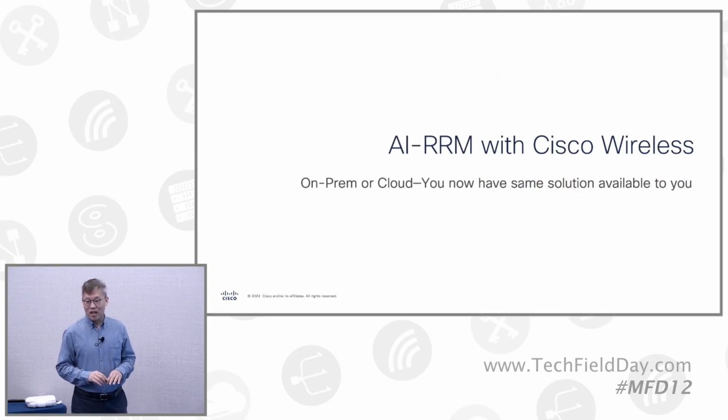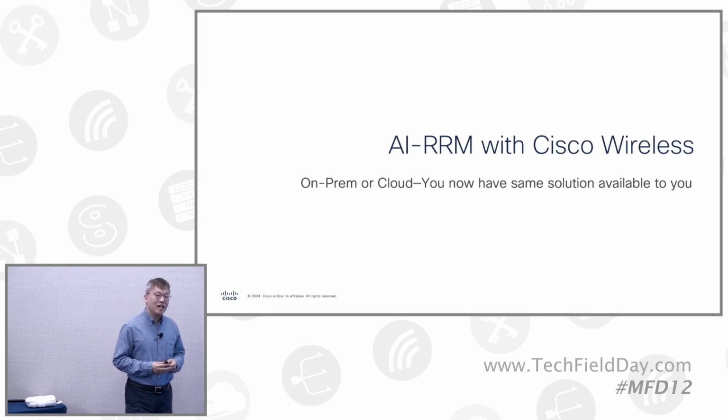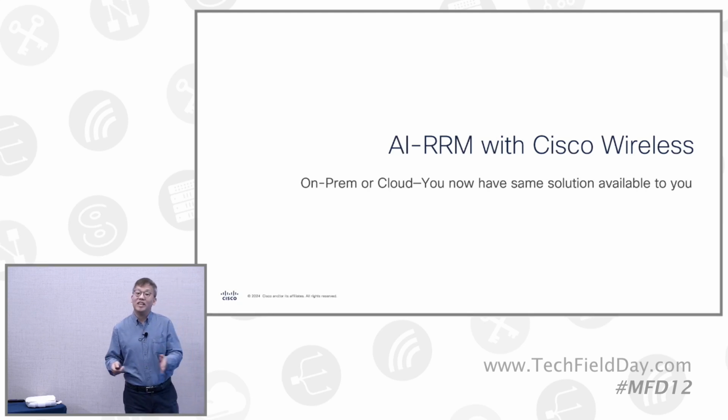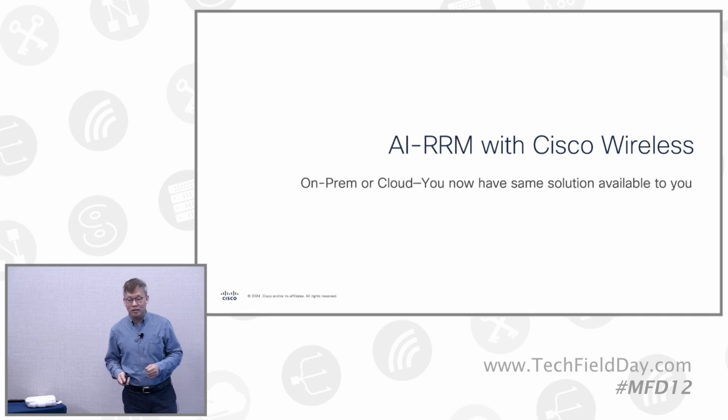AI RRM, or AI-enhanced RRM, whichever technology you use with Cisco Wireless. AI RRM has been in the market for about 3 years, and it was a great journey for us. We started with Catalyst Center customers with only a little automation, then expanded the service scope. Now it's for all assurance customers.